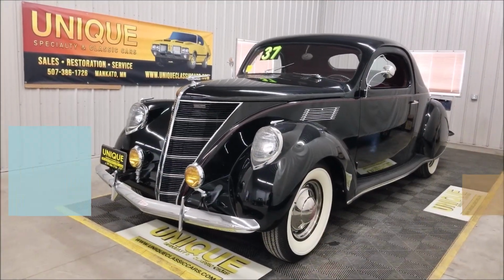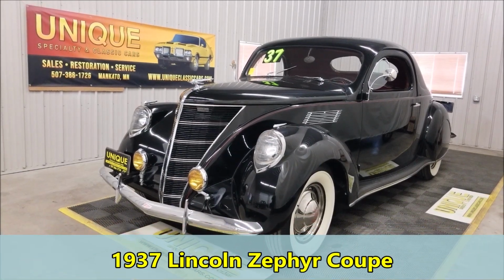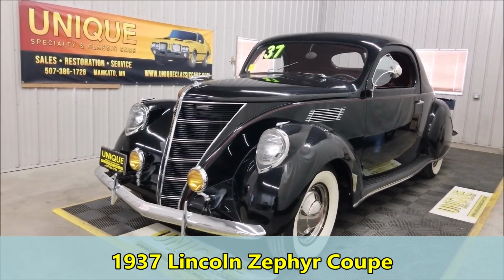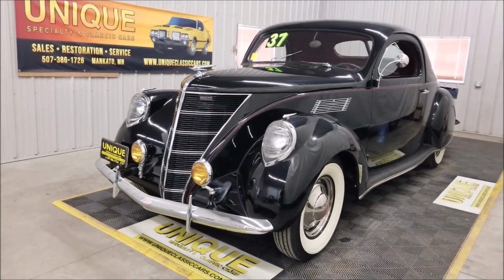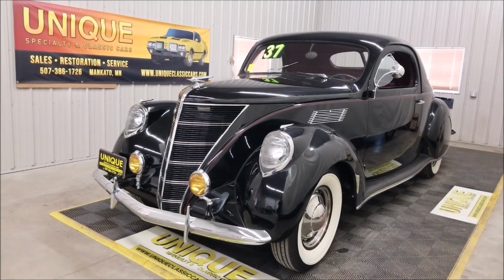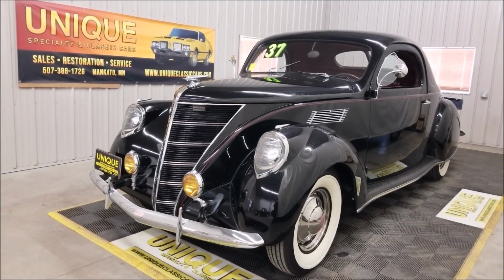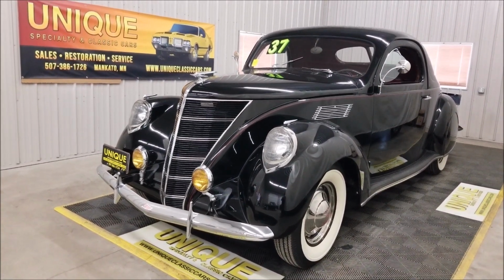Wow, take a look at this one. 1937 Lincoln-Zephyr Coupe. Absolutely stunning car. This may be one of the coolest cars I've done a video on here at Unique, especially in classics. Man, where to start on this car? This car actually was restored within the last 5 years in very, very nice shape.